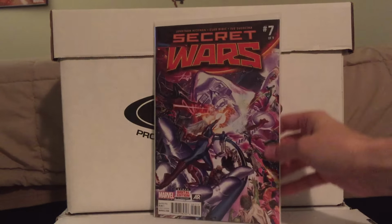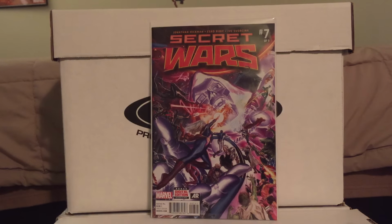And Secret Wars #7. So this was probably one of the weaker Secret Wars installments, but even that, it was still really awesome. But if I look back at the last 7 issues, this is definitely the weakest, and you can tell that this used to be part of one issue that they broke up into 2 to extend the story a bit, which is fine.